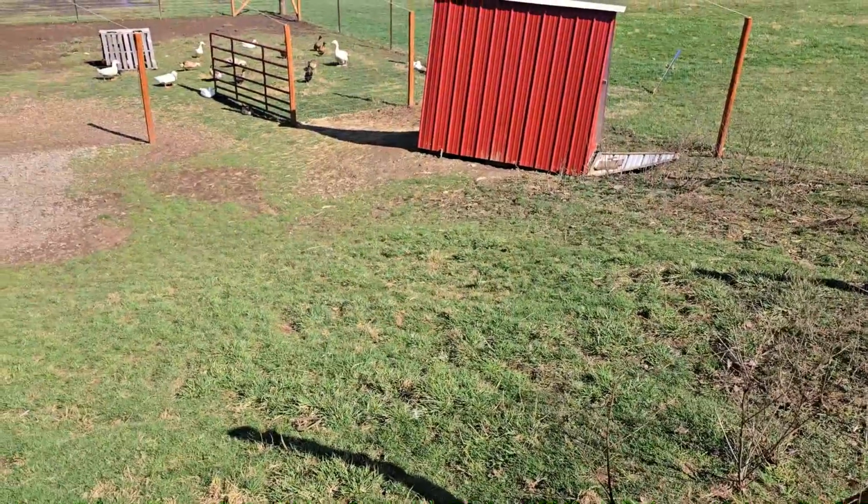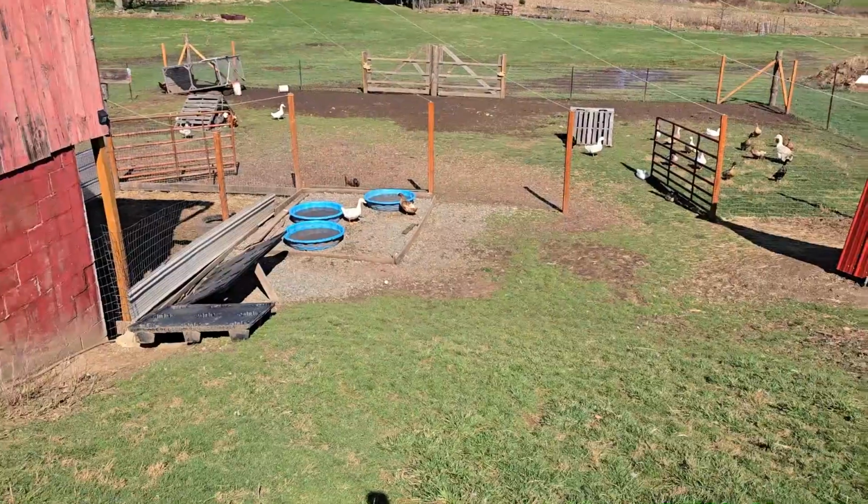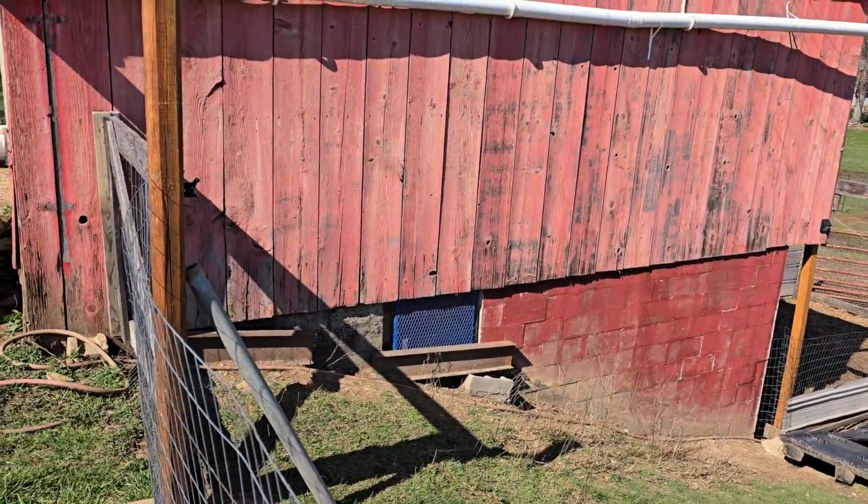And to make the house as big as it needs to be for all the ducks, it's going to take away too much space out of the pen here. So I've been mulling it over, and I think the best course of action is for me to cut a hole in the side of the barn and put the ducks into the top of the barn. I think it just makes sense.